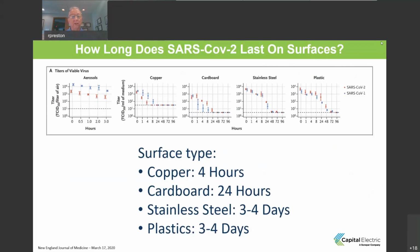And you can see here a chart that came from the New England Journal of Medicine, which shows the research so far on the length of time that SARS-CoV-2, the coronavirus, can survive on common surfaces. And it ranges, as you can see, anywhere from 4 hours up to 3 to 4 days. That's quite a long time. Again, this is laboratory research. In the real world, who really knows? It's hard to test for something like that. But this is showing you the extent of the issue that we're dealing with and the time frame we have in order to engage some mitigation techniques.